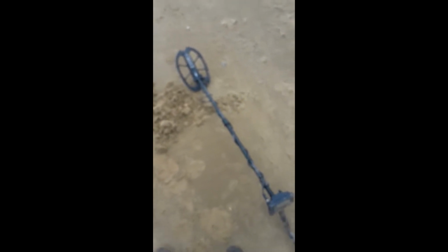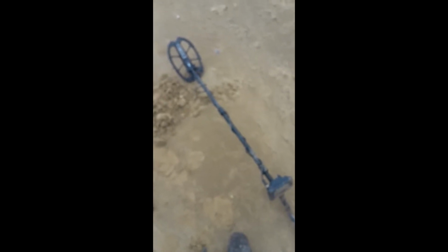Hi guys, it's probably too windy for you to hear anything. I'm out with the Macro Cruiser. First time beach metal detecting.